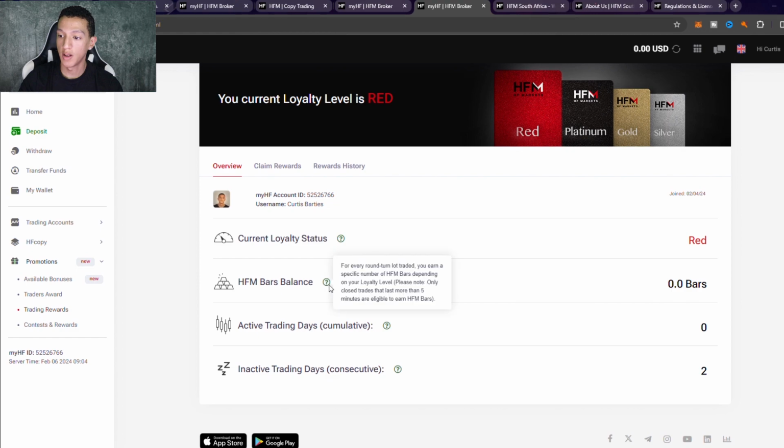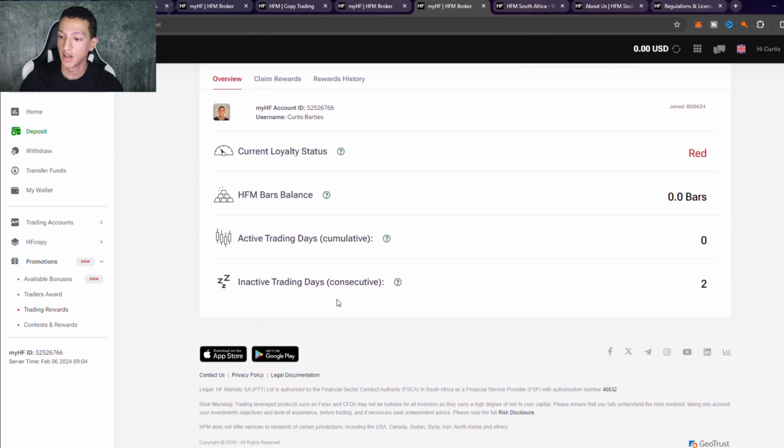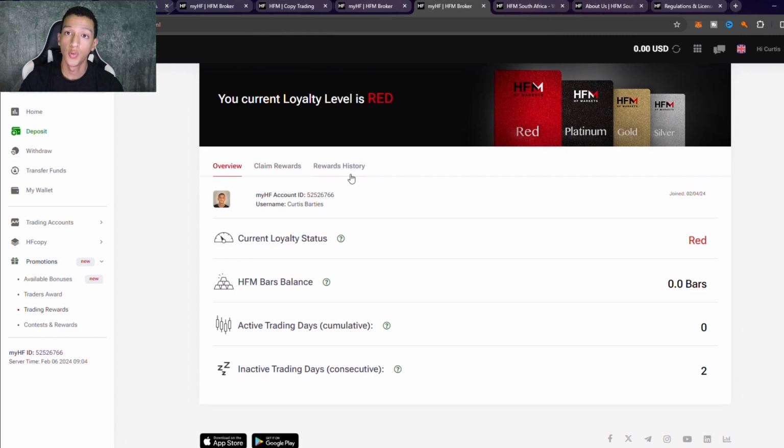You have an HSM bars balance, for example. You can convert these bars into actual bonuses or money back into your account. Accumulate trading days. This is also an example: if you're active for more than a specific number of days, they give you more bonuses and so on. So that's just another feature of HFM. So I think that's mostly the account.